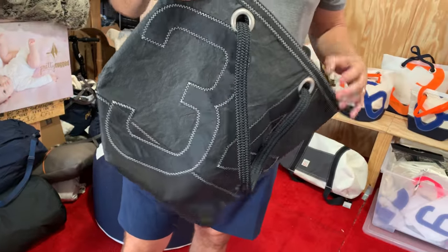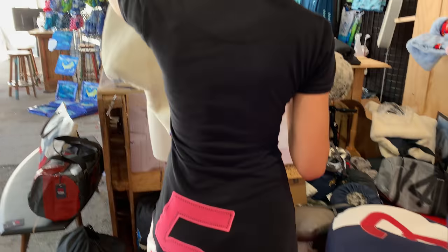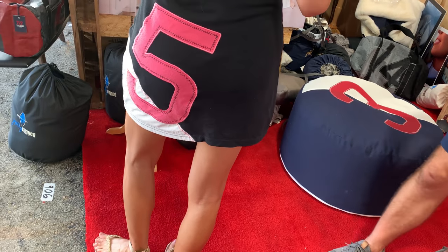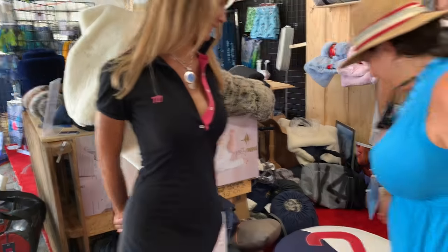We do bags, obviously. We do clothes. I saw a Beneteau. All the girls over there are wearing them. So you have some of the color and on the side. I want it so bad. We also do furniture, bags.